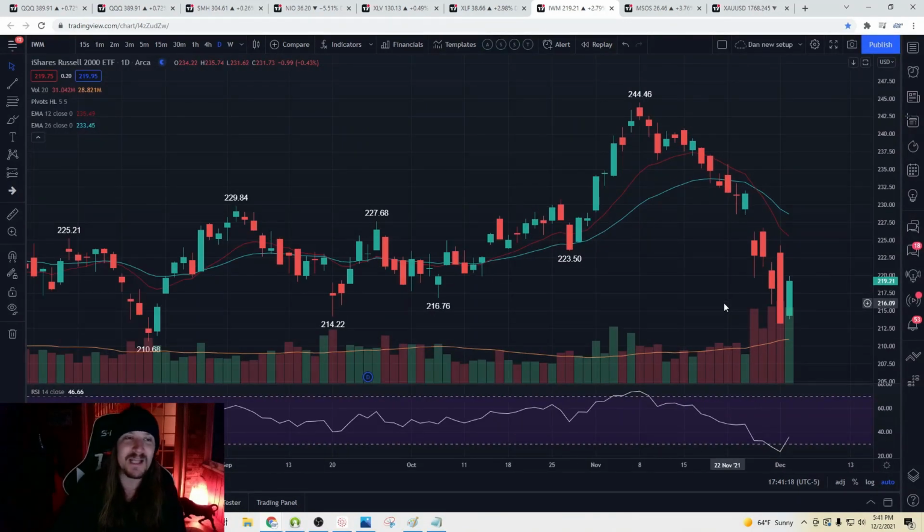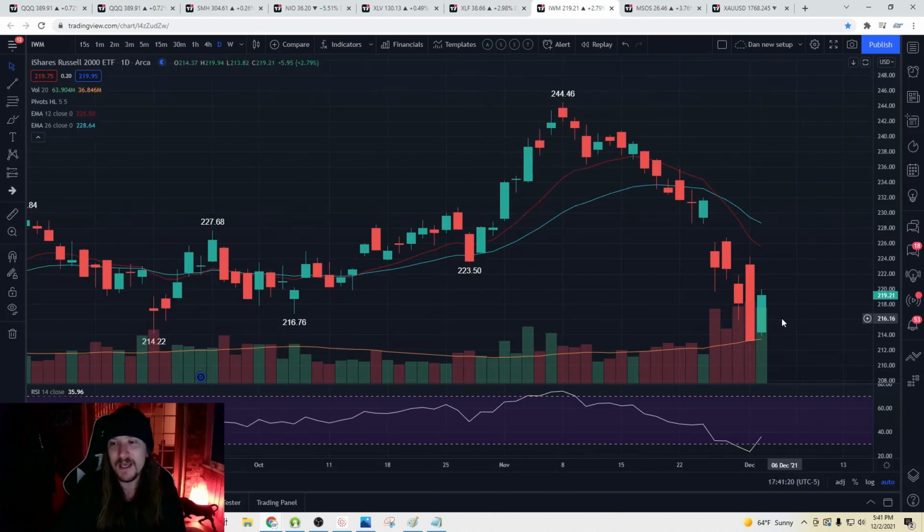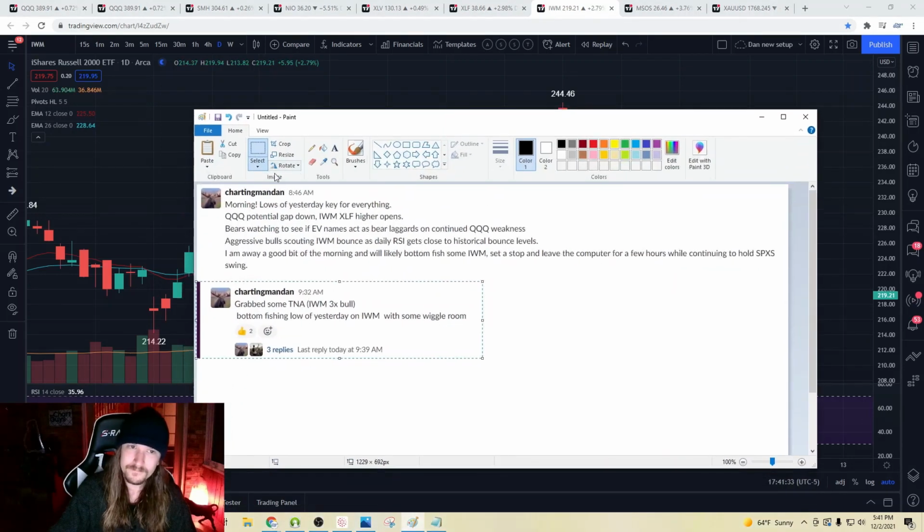And again, the only reason that I had confidence playing this bounce today was just the fact that we had a support level to be going off of. And I waited for the break of 214 because at that point we have less than $1 risk, and that was my entry point.